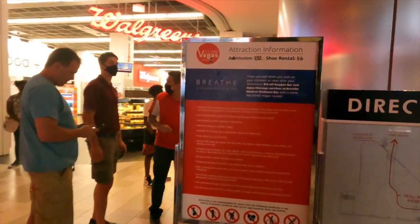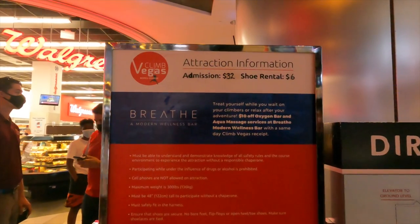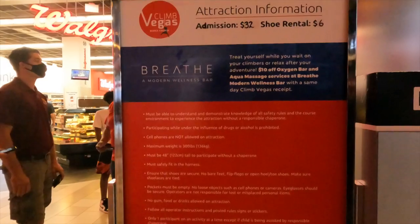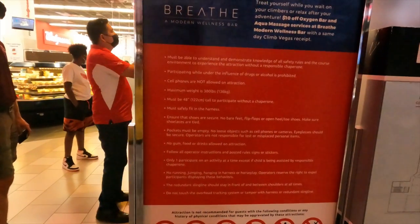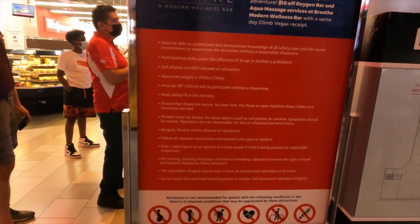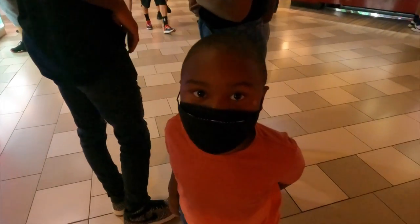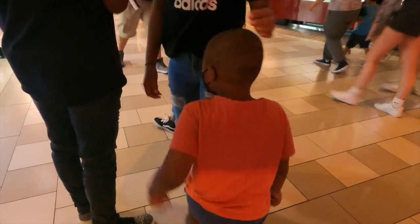This is at Climb Vegas. Admission is $32. My goodness, and $6 for shoes. You have to be 48 inches tall, so Zai cannot do it. Zai, you can't do it, honey. You're too short.